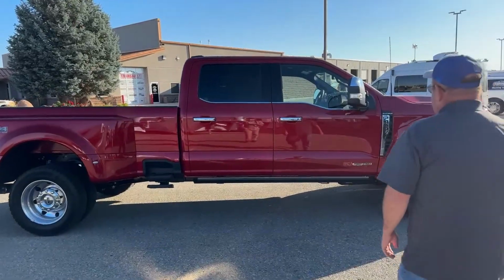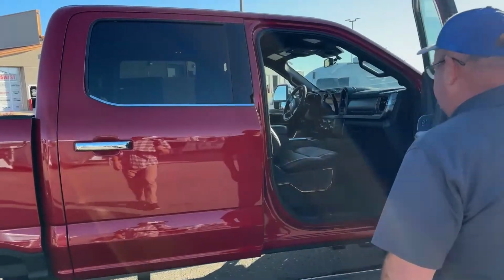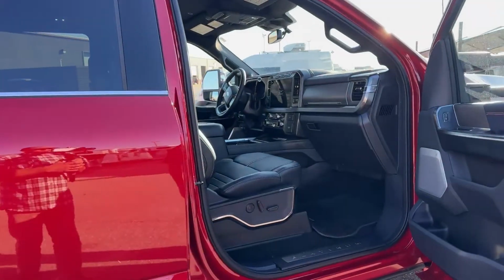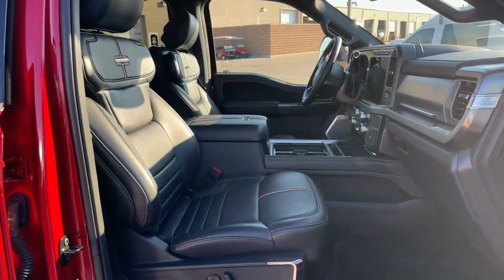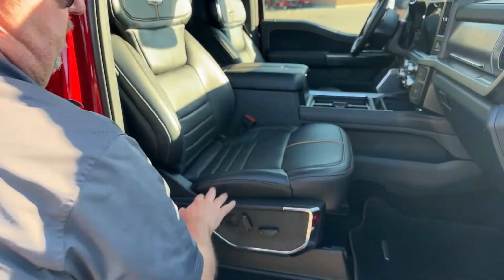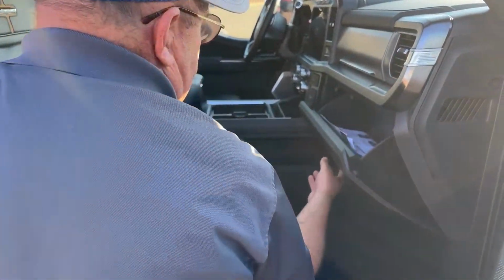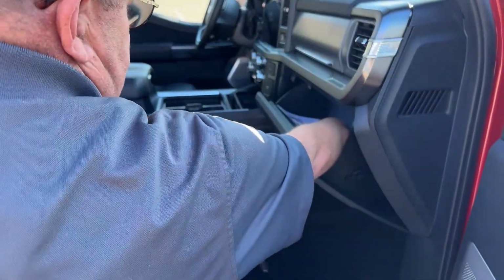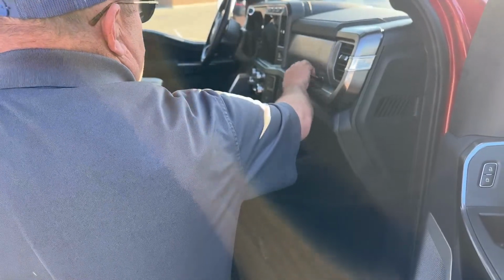As we take a look inside the passenger seat, very similar to the driver's in terms of adjustments made here, cooled and vented seats here. As we open up the glove box, it comes with the original manuals as well.